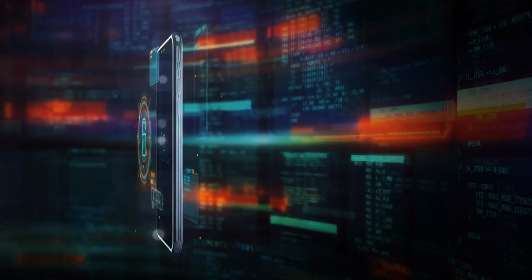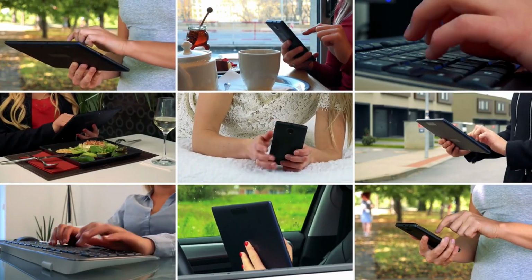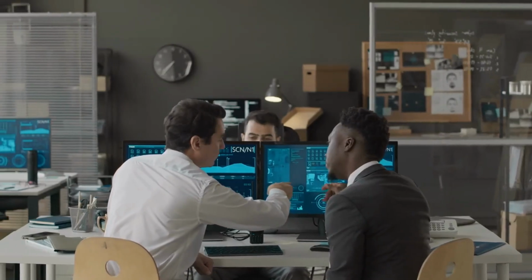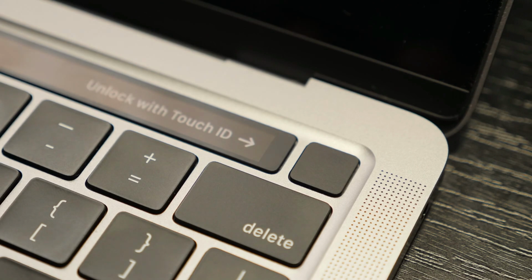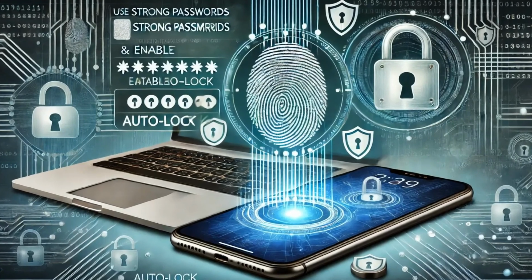Number 5. Keep your devices secure. Your devices are your most valuable tools, so securing them is a must. Here's what you can do. Keeping your devices secure is crucial to protecting your personal and professional information from cyber threats. Start by using strong passwords or biometrics to lock your devices and enabling features like auto-lock for added security.